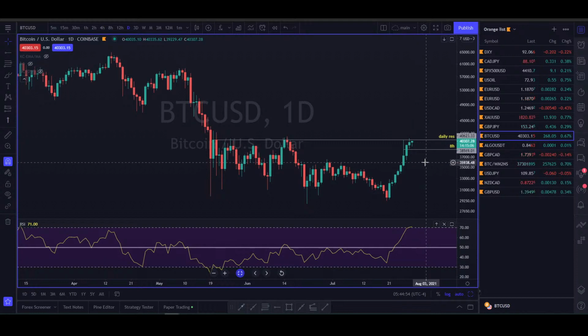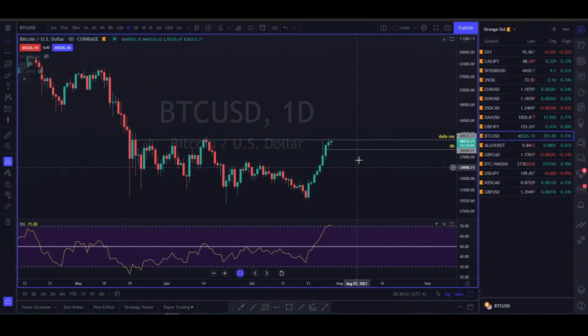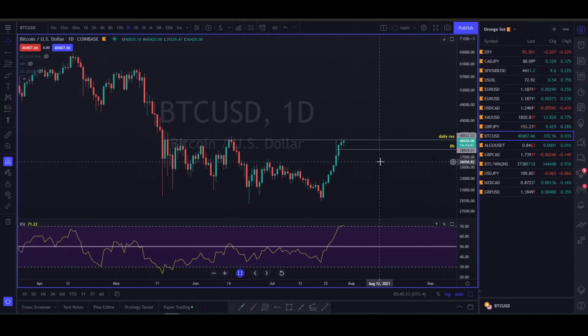We need Bitcoin to trade down to an area of possible support, find support there, and then get another impulse leg to the upside, taking out this high. If you get that, then you technically have a trend change. Now, it doesn't mean that it's going to continue, but that would be a technical trend change on a daily time frame, which is pretty good because that means Bitcoin could have more bullish price action for the next couple months, or the next month at least.